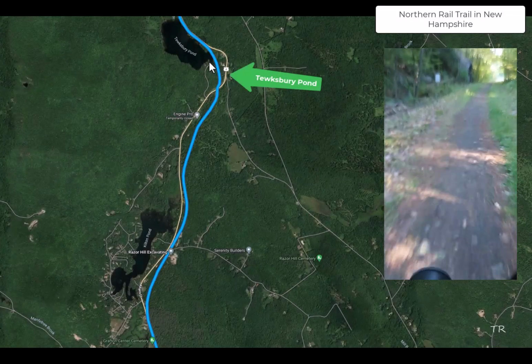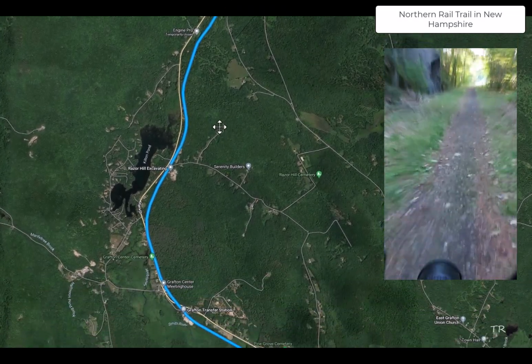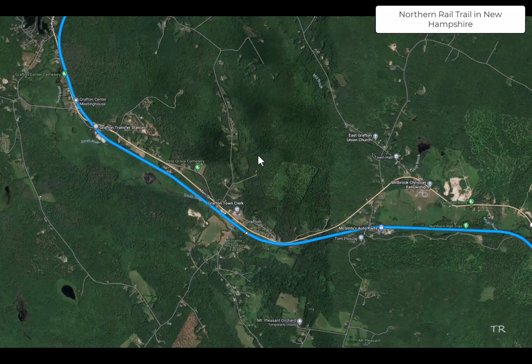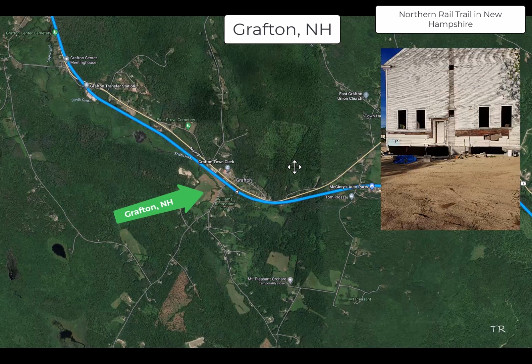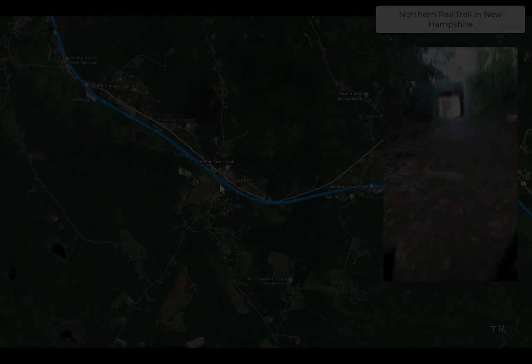After leaving Tewksbury Pond, you're going to be on the rail trail for quite a while in the woods without a way to get out, so plan accordingly. You're going to travel all the way down to Grafton. Grafton does not have any place to eat. It does have a country store. I didn't stop into that store at the time, but there are some places where you can park to get in and out of the trail at this point.